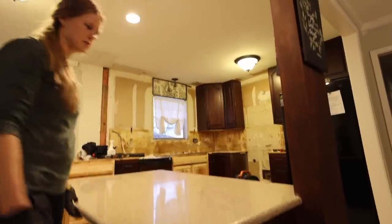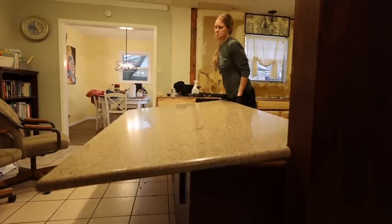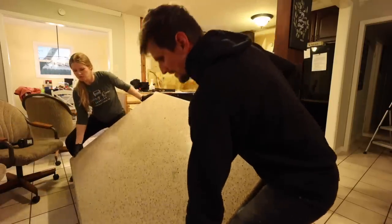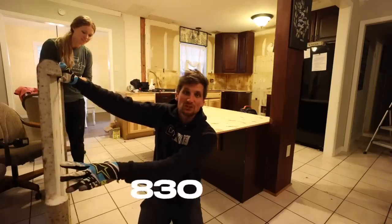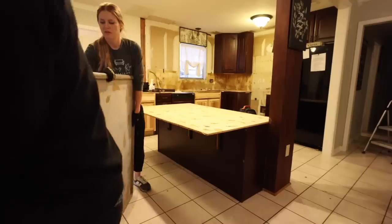It's not a trampoline, babe. Right side down? Yeah. We put this on a scale, it actually weighs 1,072 pounds. It's incredible.